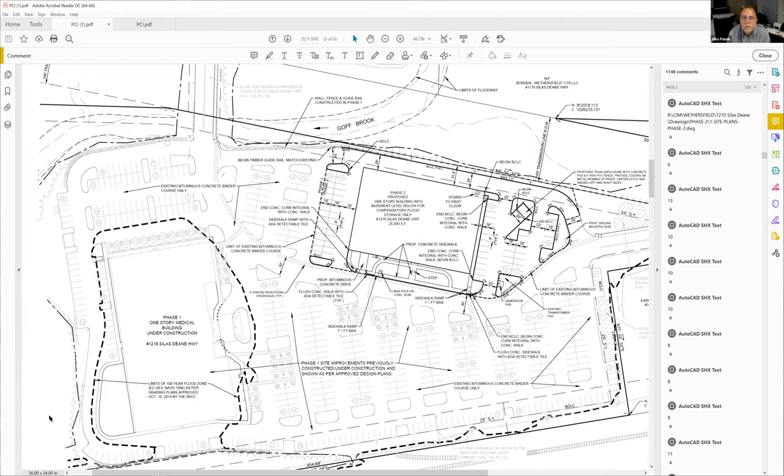I would offer that up as something we can make a condition and then check with planning and zoning when we get to that level. Just an observation as the meeting is progressing here. Thank you. Do we have any comment on Mr. Panic's proposal?